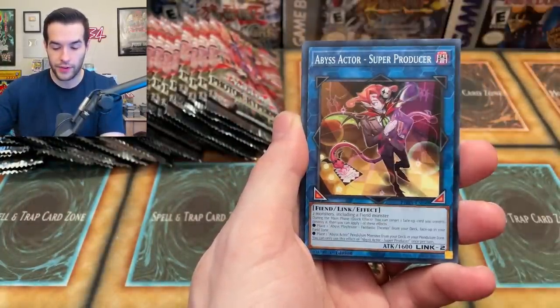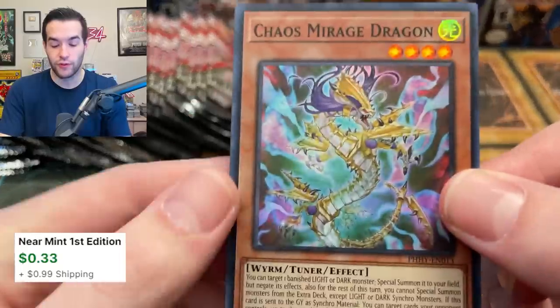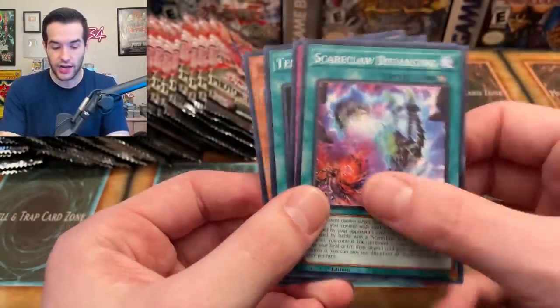Castor Overflap, Abyss Actor Super Producer, he produces. Chaos Mirage Dragon, I really like these Chaos cards. I think they look pretty sick. A lot of it is Banish the Light and Dark, you know, Gauge style. Very, very cool. Still a lot of packs to go in this new Photon Hypernova opening.